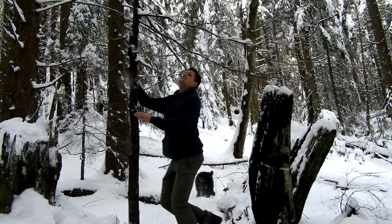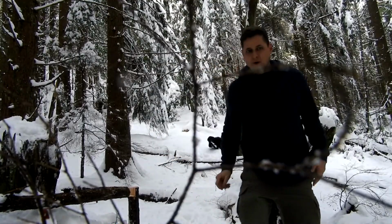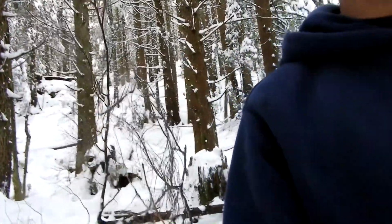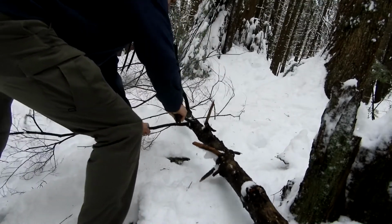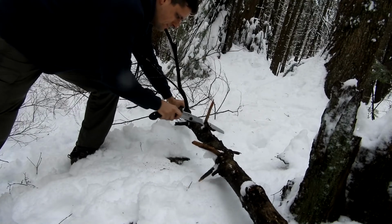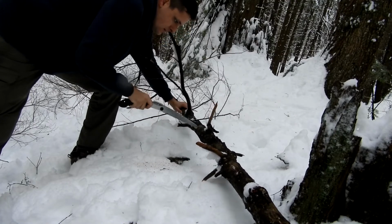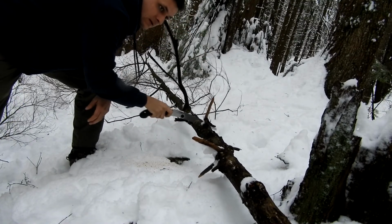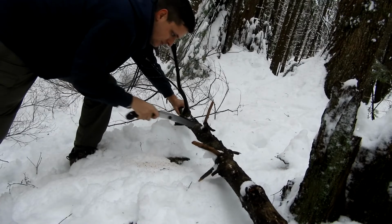Go get it. There we go. Yeah, that's nice. I don't know if this wood is very pitchy, but it's really dense. Might just be the ice. But I mean, it's not wet inside.